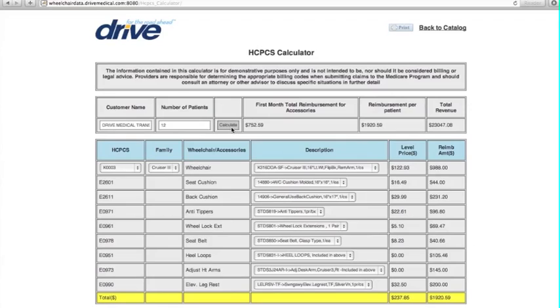So each of the chairs would cost you $237.85. You'd have to multiply that out by 12 for your cost, but your total reimbursement would be the $23,000. So you can see how adding just a few of the most commonly used and commonly prescribed accessories can maximize your dollars, going from $122 cost for just the chair and your 13-month cap reimbursement of $988 to $1,920 for this wheelchair, as opposed to a cost of $237. This is easily how you can maximize your profits and your dollars by adding these accessories.